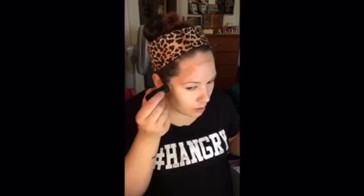And I'm just gonna apply it where I would normally apply my bronzer. I do feel like this just glides on. I don't feel any tugging or anything. Really easy to use, I would say. I thought it would be a little bit harder because it's wide, but you could just turn it on its side a little bit and you'll be fine.